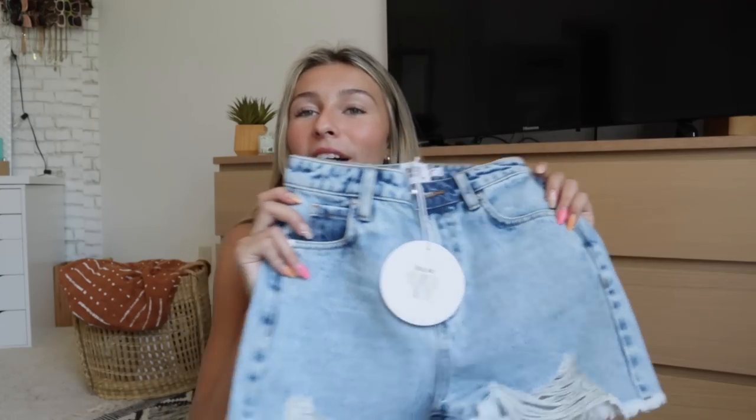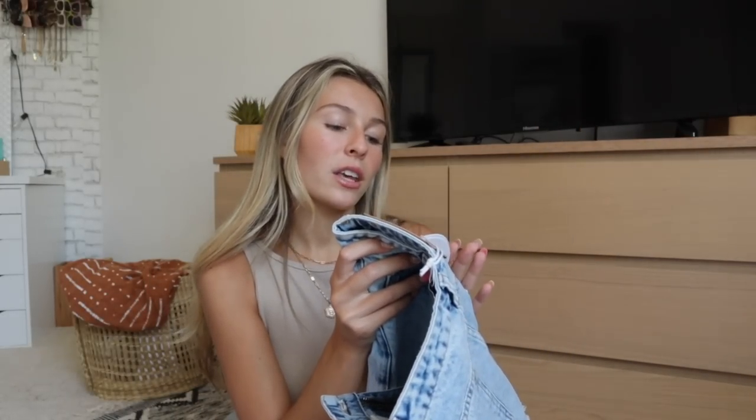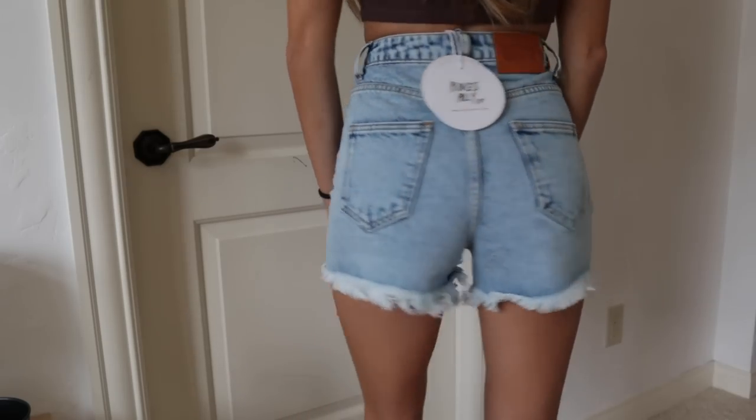And then I got a pair of shorts just because during the beginning of the school year, it is still warm and kind of shorts weather. So I just got this adorable pair of denim shorts. These are the Recycled Cotton Blend denim shorts. The denim is a super pretty wash, and then there's some little rips in the front, and then the back looks like this.